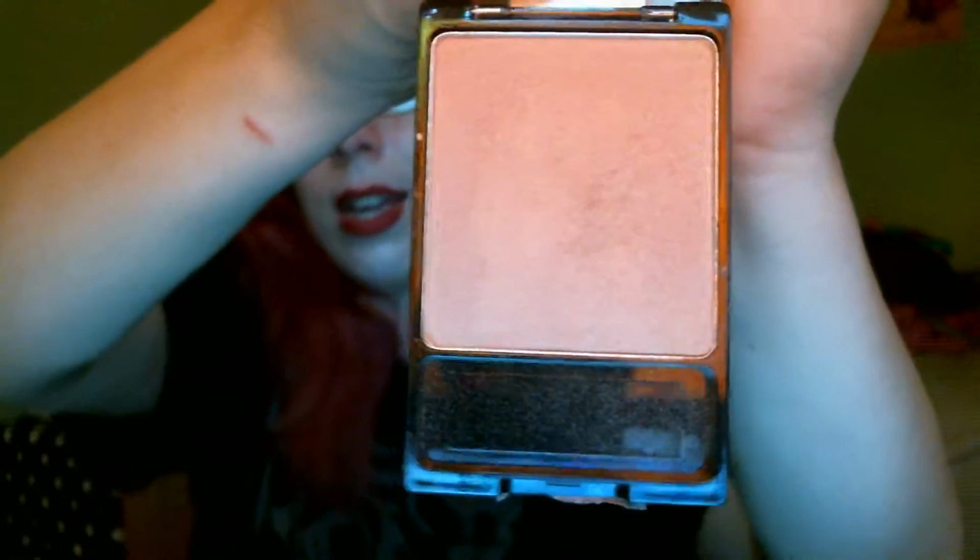Next, I have a blush to show you guys. This is the Wet n Wild Color Icon Blush in Rose Champagne, or Rosé Champagne, I'm not sure which. But it is just a gorgeous kind of neutrally, slightly champagne-y colored blush, and I find it gives a really nice kind of natural looking flush to my cheeks.